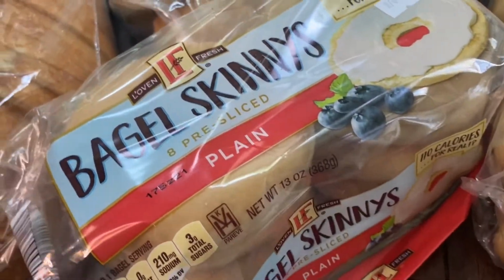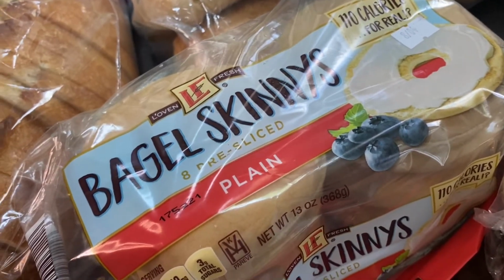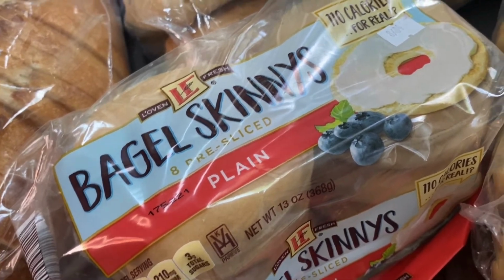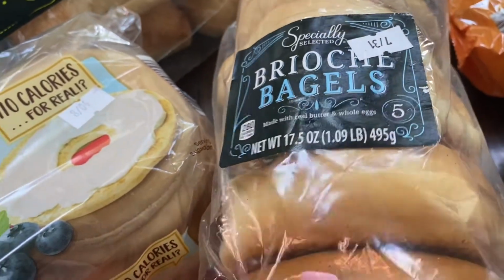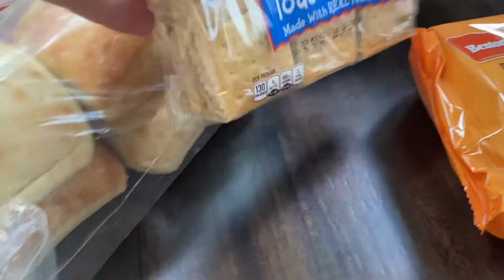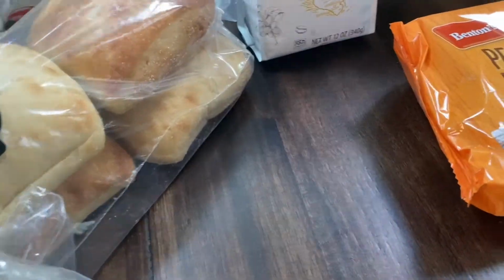I grabbed some bagel skinnies because we like to use these more so when we're making egg bagel sandwiches. We just really like the ratio of bagel to egg rather than a regular size bagel, but we did pick up the regular bagels, brioche bagels, and these are yummy, so we really do like those. We've had them before. These peanut butter toast crackers, my girls love these, so it's kind of self-explanatory.